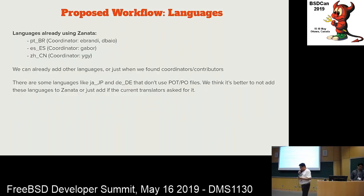There are some groups that are doing translations right now, like the Japanese, Danish, and German. And they are not using the PO system, they are going directly on the XML. But maybe they will find it interesting to change. The problem with that is it's very difficult to do the initial conversion to PO because there is no automated tool to do that.